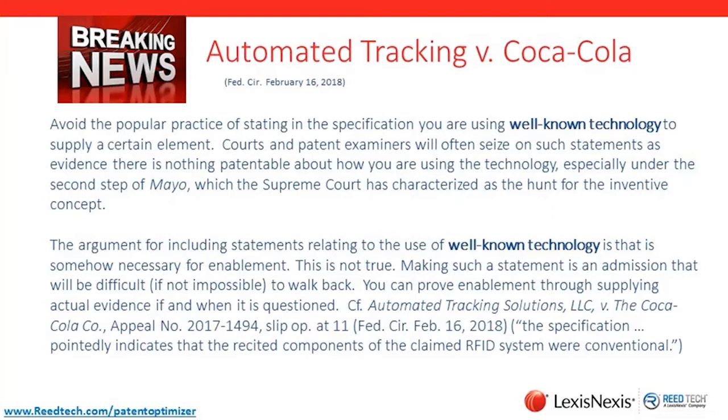And you see this a lot in patent applications, and people seem to think that it will help for enablement to say, I'm using this off-the-shelf thing. It's well-known. You can go find it. But if it's well-known, your invention will be enabled. You don't have to say in your specification that something is well known or conventional.